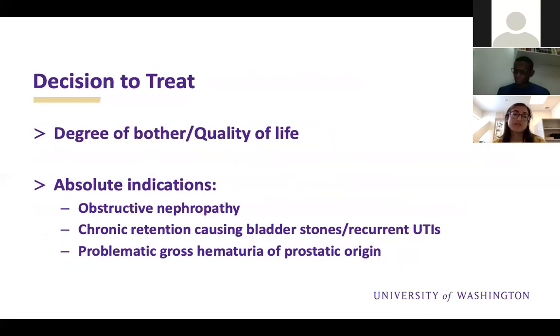So then as far as the decision to treat goes, for me at least, this is mainly based on the degree of bother or how those symptoms affect the patient's quality of life. I've had some patients who have scored very highly on the IPSS score with lots of frequency, urgency, nocturia, but they're not bothered by it.